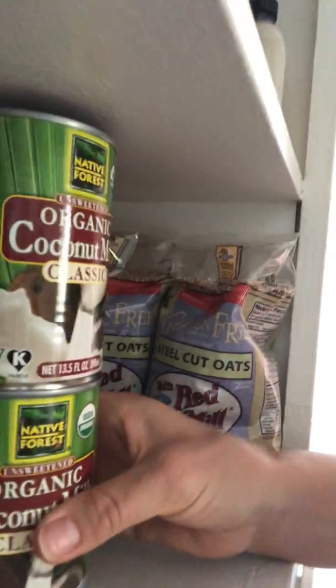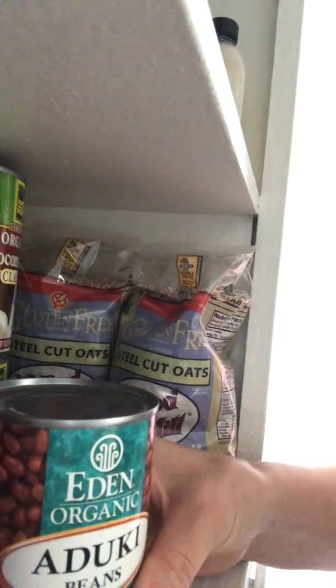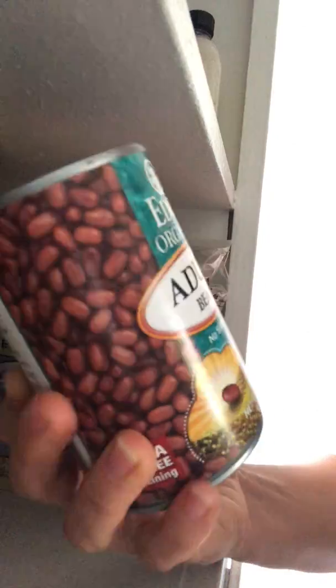My tip for making steel cut oats is to lightly toast the oats in butter or coconut oil or ghee beforehand for a few minutes, just to get them toasted. It releases the flavor. It's really, really good. I love steel cut oats, and I make them with coconut milk. I have a bunch here. Aduki beans. This is a great alternative to other types of beans out there. I think that they're just easier to digest. They have a lot of really healthy enzymes and nutrients.